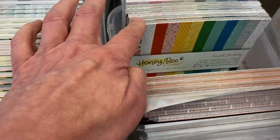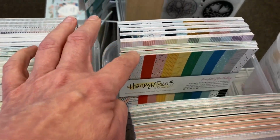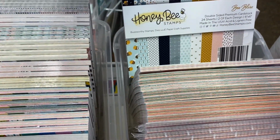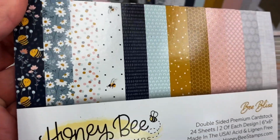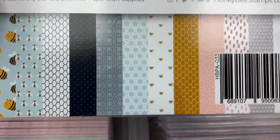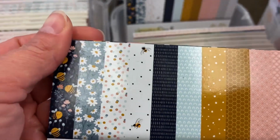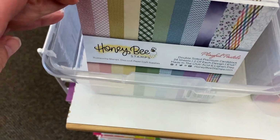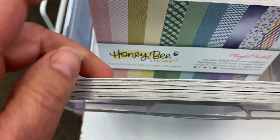Then you get into the Honeybee. And in here I was like, whoa. I have a lot of Honeybee. I don't know if I have this one. Bee Bliss with navy and light blue. I don't think I've used this. I don't know how old it is or anything, but interesting. Liked that one. Here's a Honeybee with a splash of purple in it.